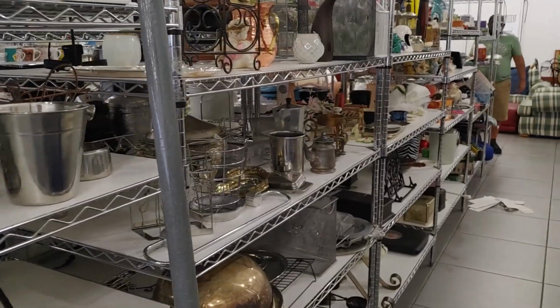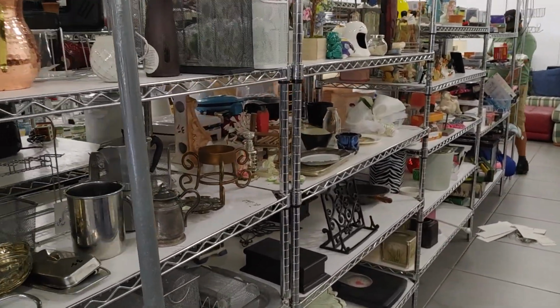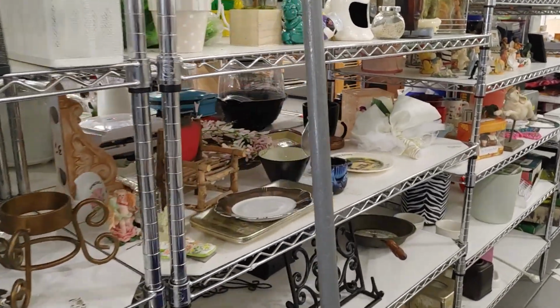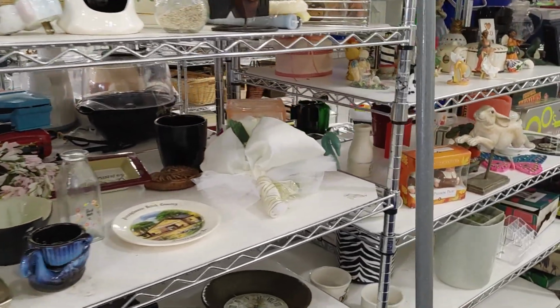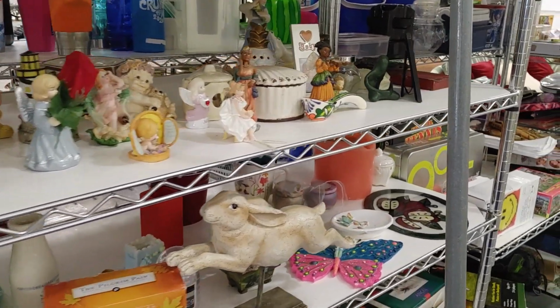I walked up and down a few more aisles, but I wasn't finding anything. So I decided this was going to be my last aisle, and then I'd head out to the car. Well, as it turned out, I didn't find anything on this aisle, so I headed out to the car. See you guys out there.